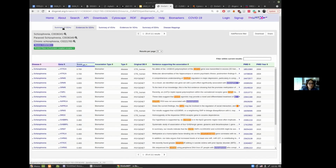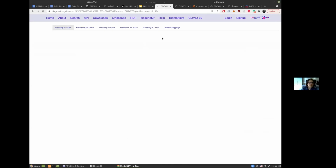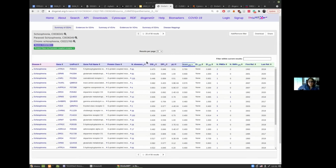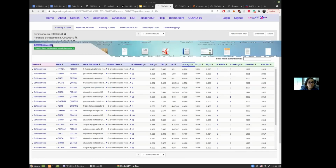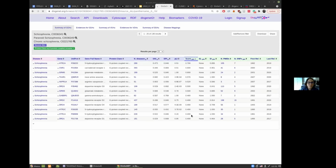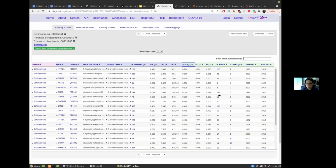But I find that the summary view always allows you to have a very quick bird's eye view of the results, right? So here you have the different GPCRs and the number of publications and the first ref and last ref. I want you to notice now that when I close here to return to the old results, you will see that these numbers will have changed. And then you see that now we have all the papers coming also from text mining, right?